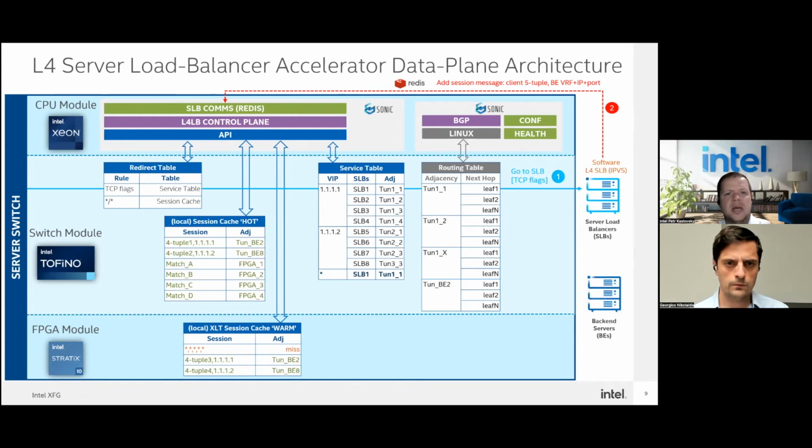As we can see in the diagram, we've got a concept of the hot and warm cache, where the hot cache in Tofino takes care of the most active sessions and the FPGA provides the required session scale. So first, the lookup happens in the hot cache, and if there is a hit, the packet gets forwarded to the right backend server. If there's a miss, a lookup request is created and sent to one of the FPGAs, where another lookup is done in much larger tables.